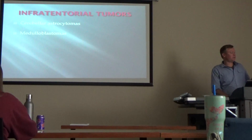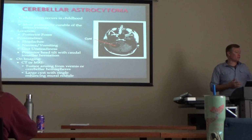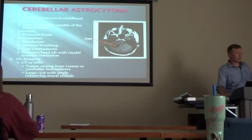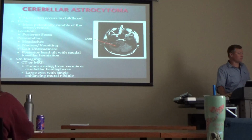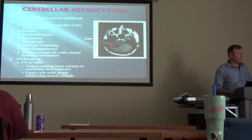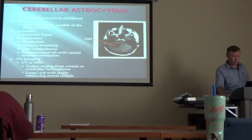Okay, so infratentorial tumors again. Those can be cerebellar astrocytomas, and then medulloblastomas. So the cerebellar astrocytoma, they're usually cystic. This is along the lines of the pilocytic astrocytoma. Most common in childhood. These are usually curable, about 90-95% curable. The only reason they usually aren't is if they are affecting some of the cranial nerves. They affect the cranial nerves and actually get into the hypothalamus, and they can affect temperature regulation. So that's kind of where the 5% mortality rate comes in those patients.